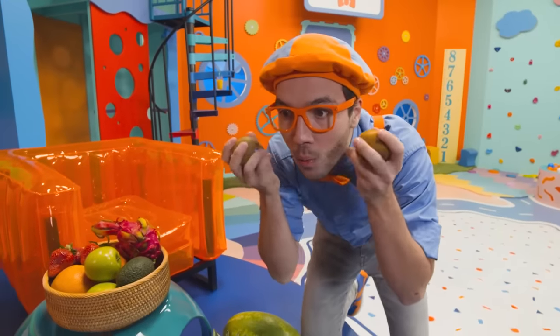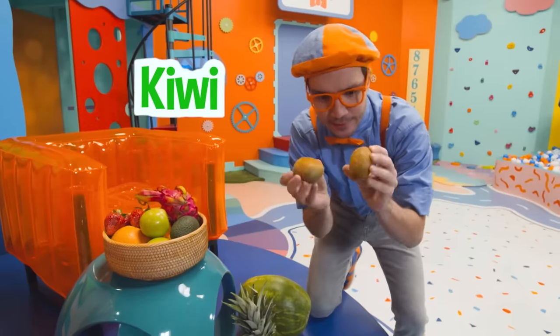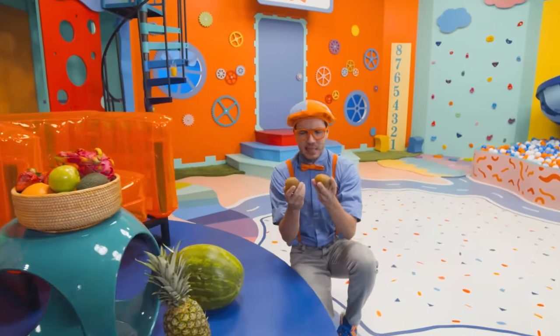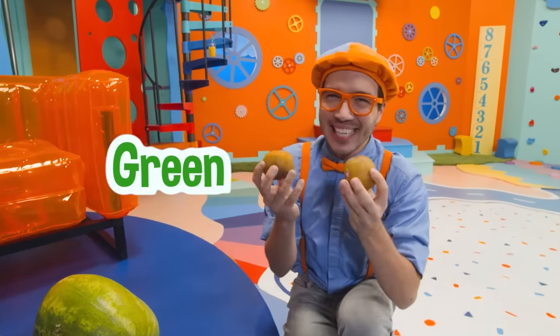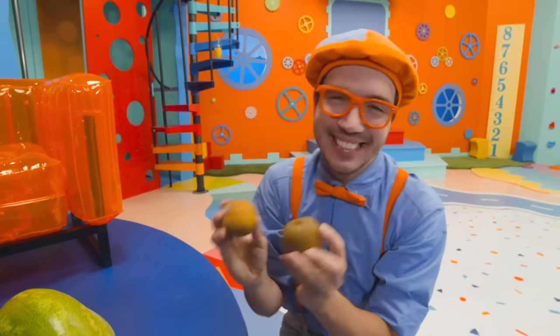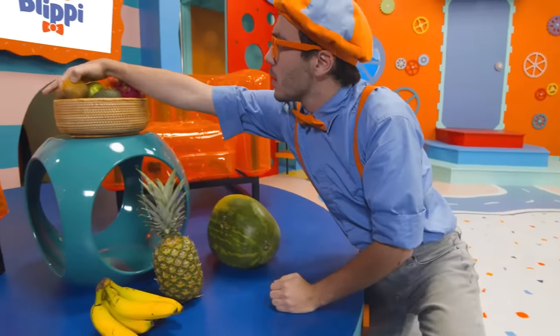They're soft. Whoa, yeah, these fruits are kiwi. Whoa, they're the color brown. But kiwi, you cut them open, they're the color green. And they're really sweet inside. Whoa, blue! They're really cool. I'm gonna save these for later. Whoa.